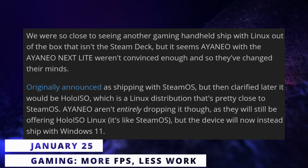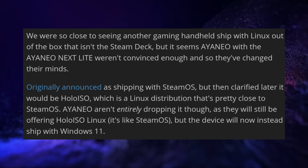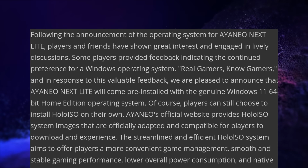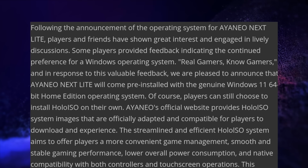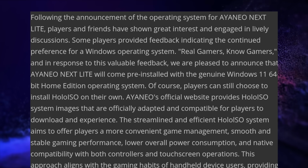And let's finish this with gaming, and first we have some disappointing news. It looks like Ayaneo decided against using HoloISO as the default for their new handheld. They had previously announced that the Ayaneo Next Lite would ship with SteamOS, then they revealed it would just be HoloISO, an unofficial build of SteamOS, and now they're saying that the device will instead ship with Windows 11 by default, although you will get the option to get it with HoloISO if you want.